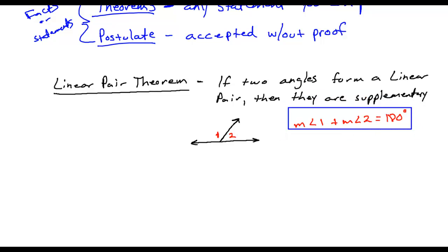Now, the reason that you accept it is because you know what supplementary means, right? And you can see the picture here. You can see it. It's clear. A proof is like a way of justifying this to somebody that has no idea what any of this means. Okay? Now you know what angles are, you know what a linear pair is, you know what supplementary means, and you look at this picture and you might just get it, right? You might just say, I get it, that's cool.